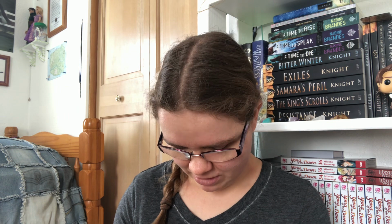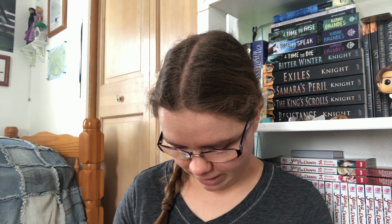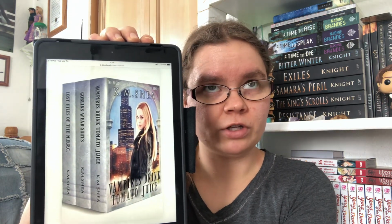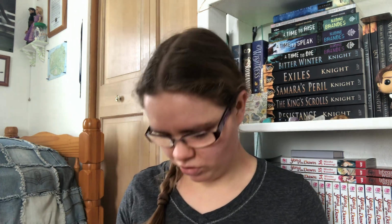Okay, on to the next series I read. I'm just going to show you the omnibus picture, and that is the Magical Beings Rehabilitation Center series by K.M. Shea. This is the old cover for the omnibus. They have new covers now, but Goodreads doesn't update. Anyways, this is a duology with also a short story anthology. It's the 3rd book, so it's technically a trilogy.